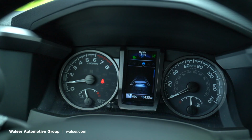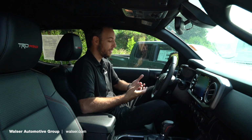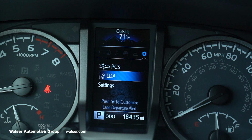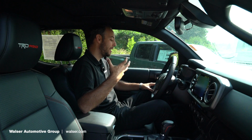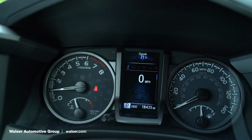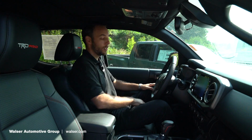Now this one also is going to have blind spot monitoring. It will have adaptive cruise control as standard. That's an option on the Frontier, where this one with the Toyota Safety Sense is going to come with that. You've also got lane departure warning. There's a ton of safety features in here, and it is an awesome feature. It's one of those things, if you haven't had it before, the adaptive cruise control is really hard to give back up.